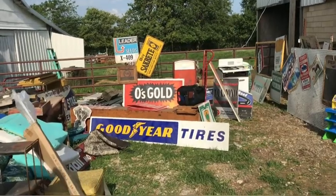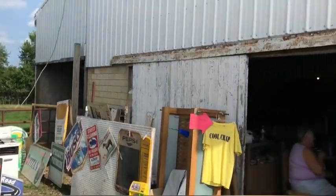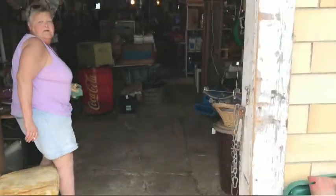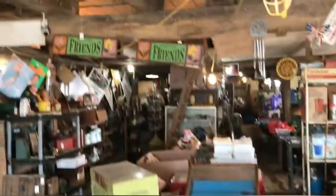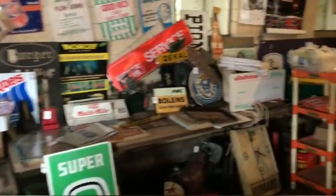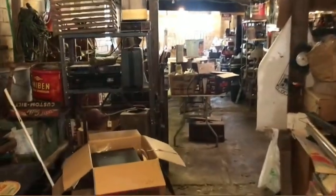Come stop and get cool crap shirts. Yeah, stop and get your cool crap stuff here at Greg's. He's got lots of signs outside of his old barn. Make sure you go inside his old barn. He's got more cool crap inside. Signs everywhere, more cool crap hanging on the walls. The barn is packed full. It's a regular antique store inside this barn. And it's not a museum, everything in here is for sale.